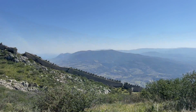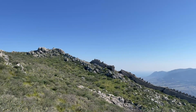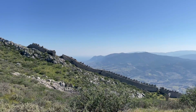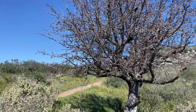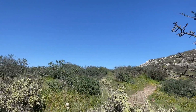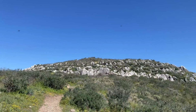I really come here today with one objective, which is to get to the top. But you can see the Acrocorinth is ringed by one continuous wall, and it's a hell of a fortress. It's meant to be the biggest and the best in the Peloponnese. But I tell you what, it's taken me an hour and a half to get up here, and I'm not at the top yet. So if you wish to follow my footsteps, be prepared for that. It's not an easy climb.